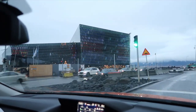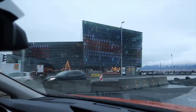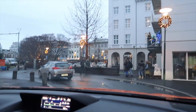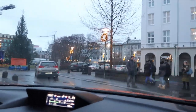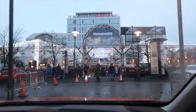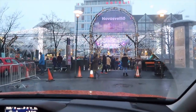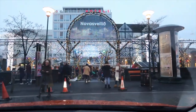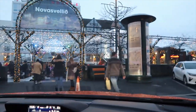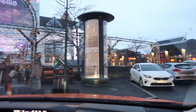So Harpa has the Icelandic flag projected in the lights. Yeah, okay, it's not lit up yet. And this is the Christmas market. So they have an ice skating rink on the left-hand side there. And then I think that there's small huts that shops or independent shops have all the way along here.